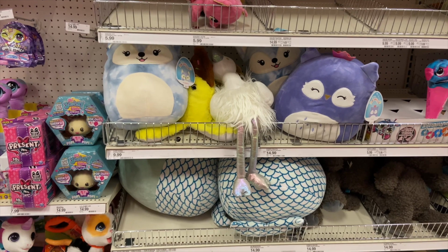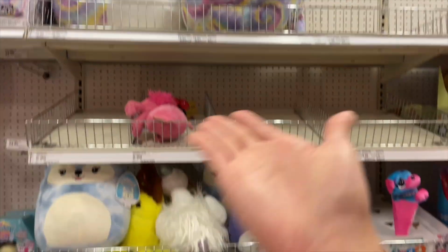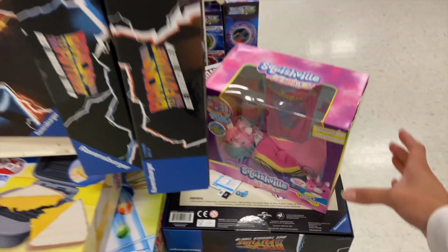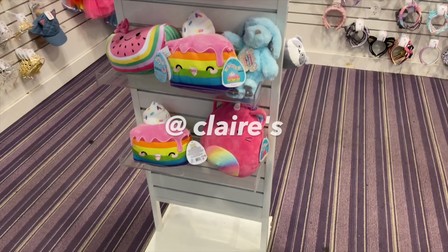That I haven't seen Kendala here, the pumpkin spice latte. A lot of people say they don't really care for her, so why can't I find her? Whoa. I thought that this was in the wrong section. This literally is on clearance, from $17.99 to $12.59. I'd never seen a squishmallow on clearance.